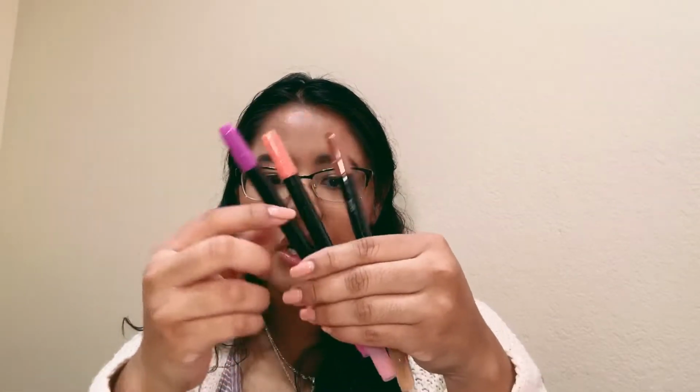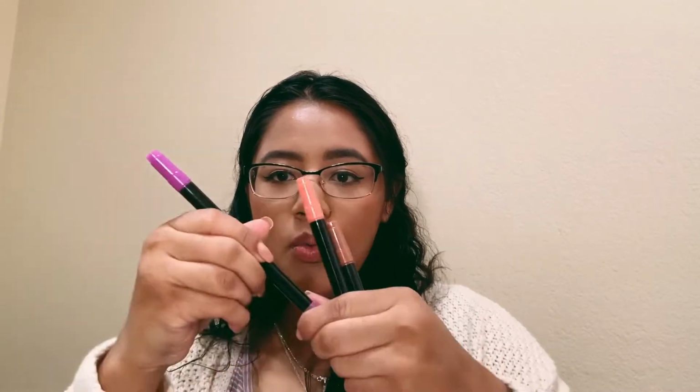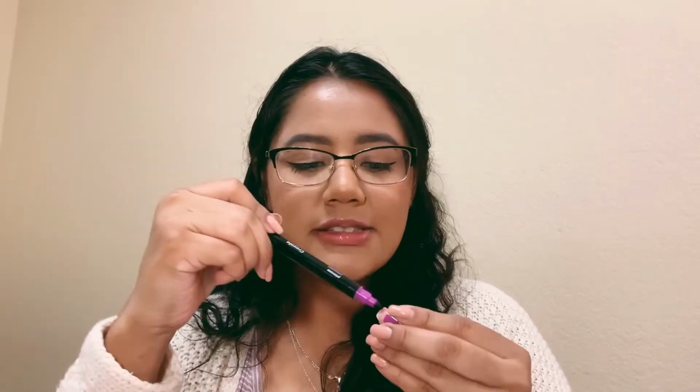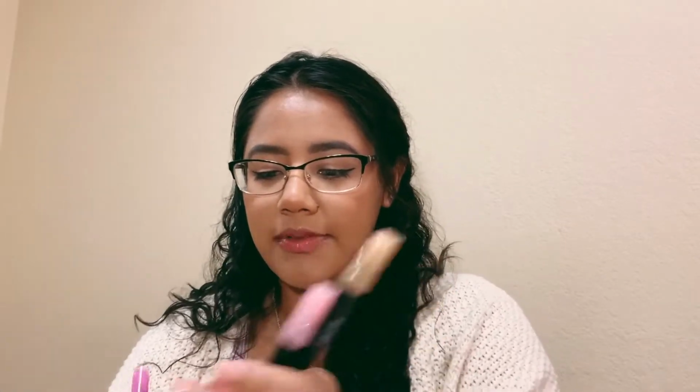Then I have these other markers. Oh, this one doesn't have a cap on it. These other markers are the Crayola signature markers. So one has a narrower tip, you guys can see that tip, and the other one has more of a regular marker tip, I guess you can say. So these are just some of the supplies I use.